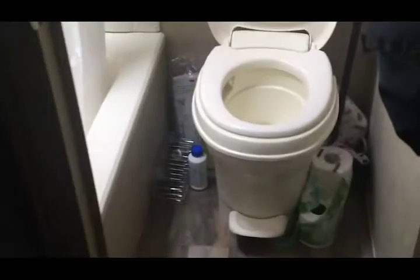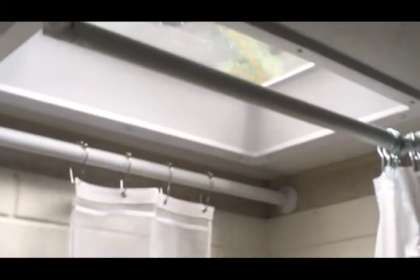Basic bath, toilet, good sized shower, the fan up top and the vent, and I love the sunroof above the shower. Lots of them are doing that now, and it gives you a little bit extra headroom in there because the showers are always tight in these RVs.